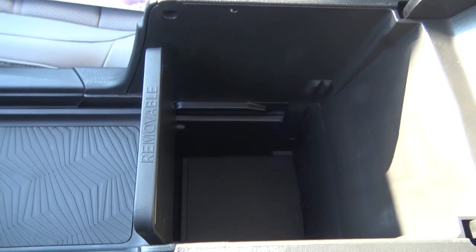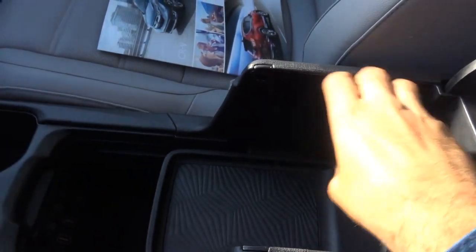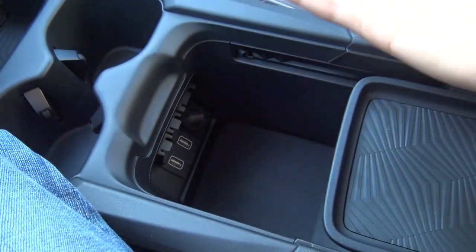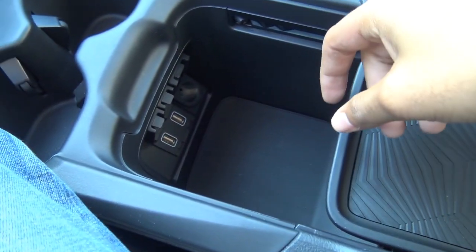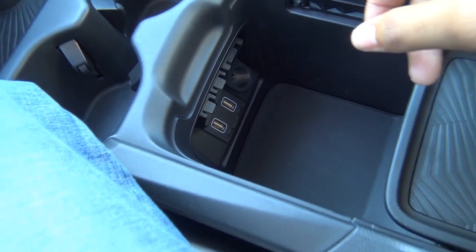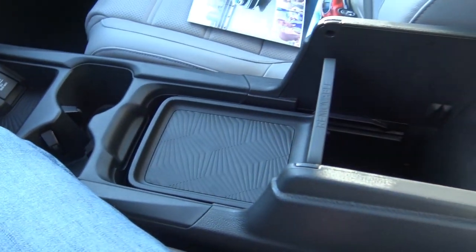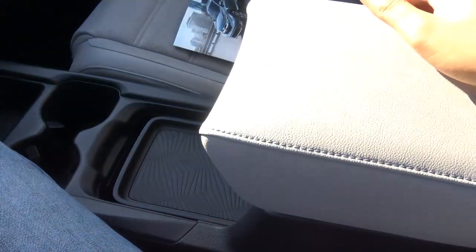Then you have a decent amount of center console storage here, but this part is removable, and there's a whole lot of space when you remove this little tray right here. And you'll find 2 USB charging ports and a 12-volt power outlet. Plenty of space to store mini knickknacks and any of the kids' items.